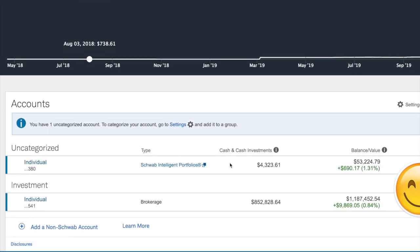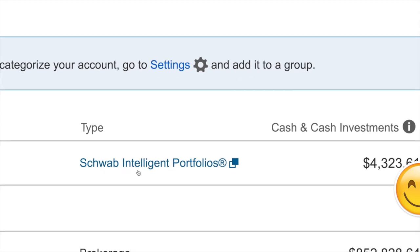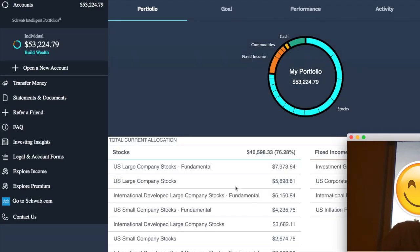But what I'm going to talk about today is actually right here, the Schwab Intelligent Portfolio. So the Schwab Intelligent Portfolio is an automatic advisor. It's a robo advisor. So you can see I do have some money in this kind of portfolio. So it's not most of it. Most of my money is in cash right now, but this is an automatic portfolio that I use, and it's by Charles Schwab. It's called their Intelligent Portfolio.